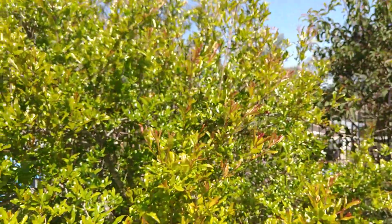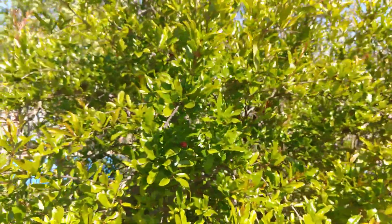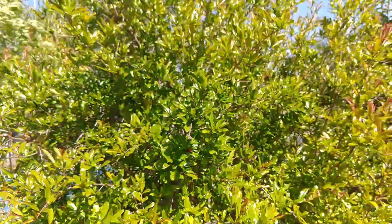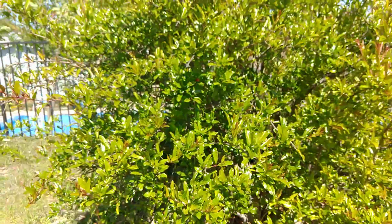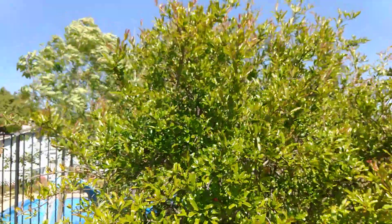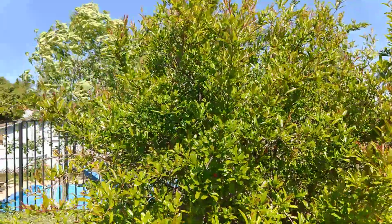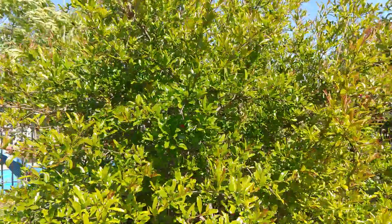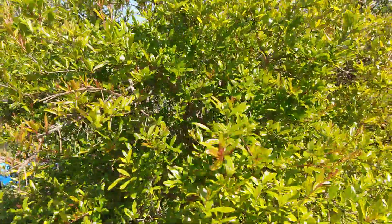Here is the pomegranate tree, which has more blooms than it did last year. Last year we got about 8 pomegranates off of this tree. The year previously there were about 30. Looks like we're going to have about 30 again this year, which is good.